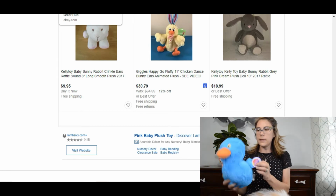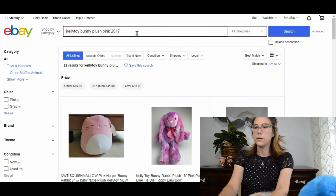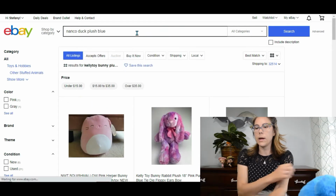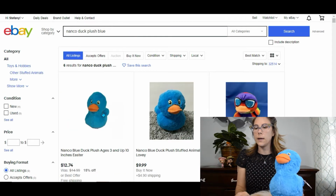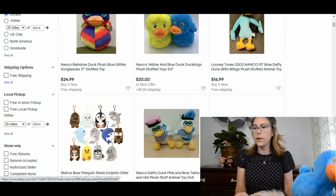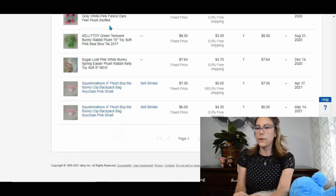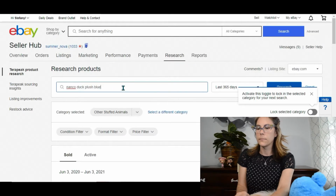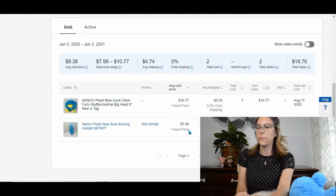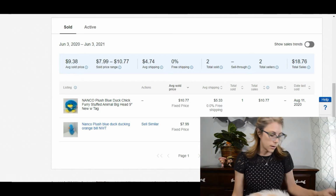Okay, our next one here is this Nanko duck. Well, let's look that buddy up. And we're going to add blue and see what happens. Okay, there's the exact same one that we have right there. And they're listed between $10 and $13 it looks like. There's only two or three available. Let's bring it into Terapeak, see if any have actually sold though. Only one has sold, and for $8. So that's not going to be worth my time. So that one's going to be a donator.